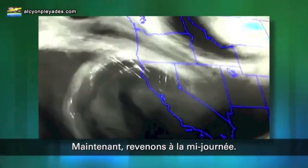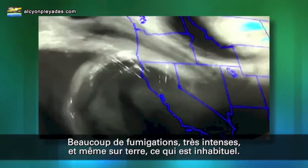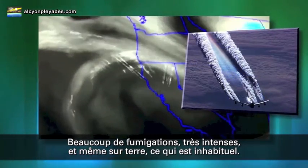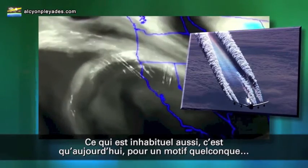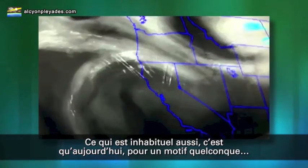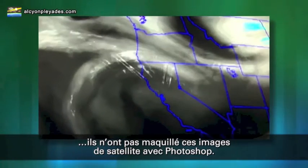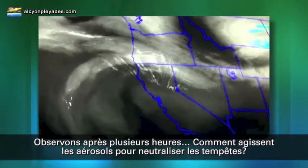Okay, now we go back to about noon. Very heavy, lots of spraying. They're even spraying over the land, which is unusual. What also is unusual is these satellite images are not photoshopped today for some reason. Jump ahead a few hours.